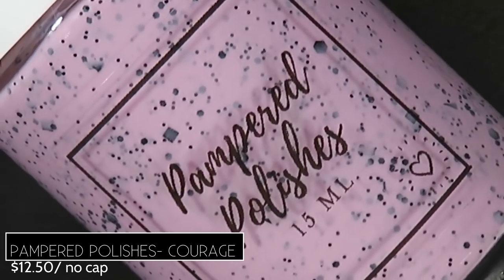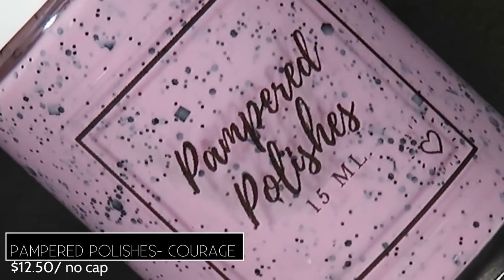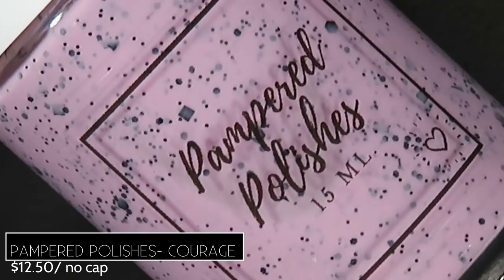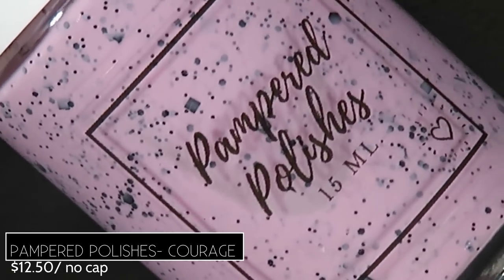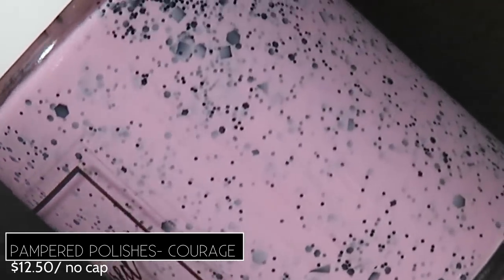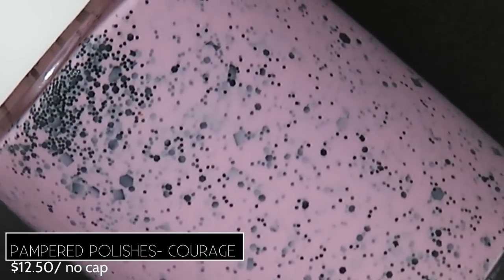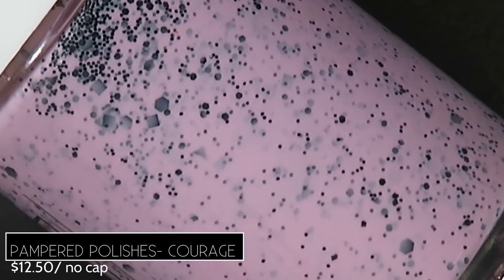Moving on to our pinks, this month from Pampered Polishes, we get Courage, which is described as being a soft pink crelly loaded with an assortment of black glitter. Price for this is going to be $12.50, and there will not be a cap. This one's inspired by Courage the Cowardly Dog, which horrified me as a child. I don't know why I continue to watch it. It gave me nightmares on a regular basis.